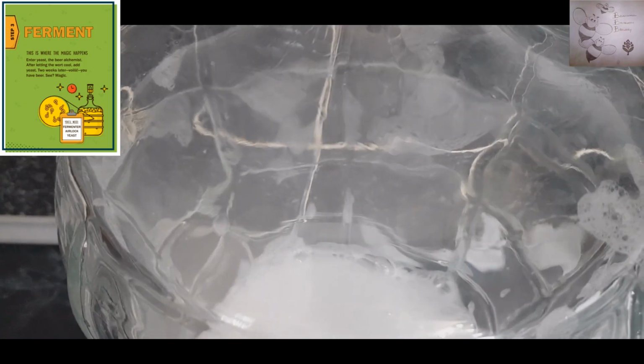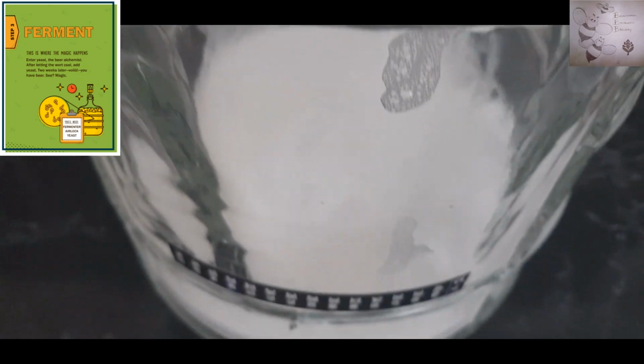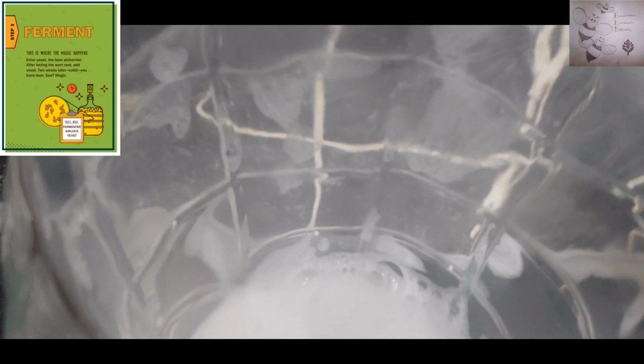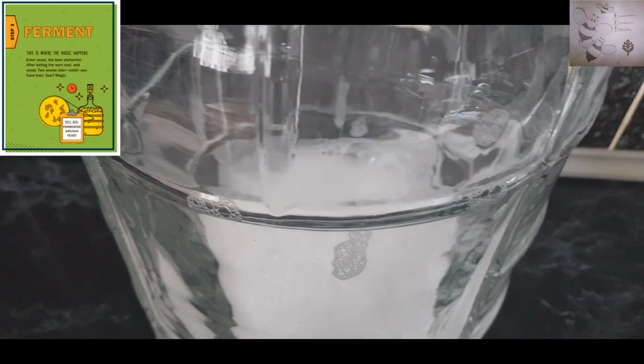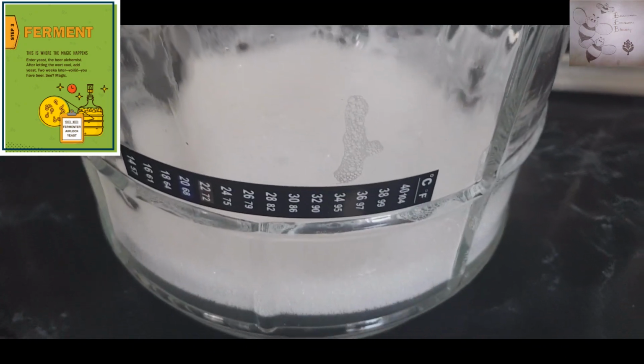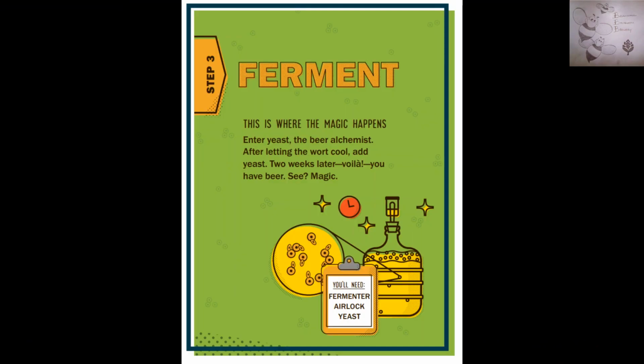Okay, so it's important now to make sure that anything that the wort touches after it's cooled down is sanitised. You've got to really clean and sanitise from this point on. So the fermenter is being sanitised, ready for the wort, then the yeast.